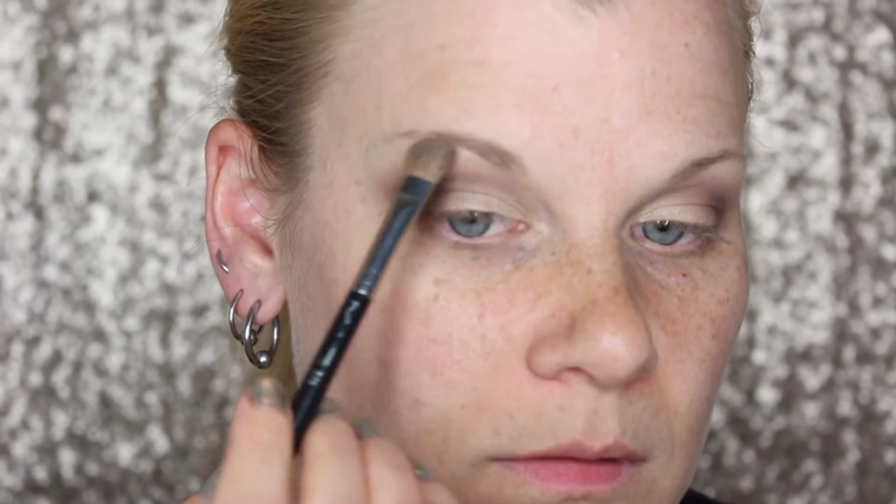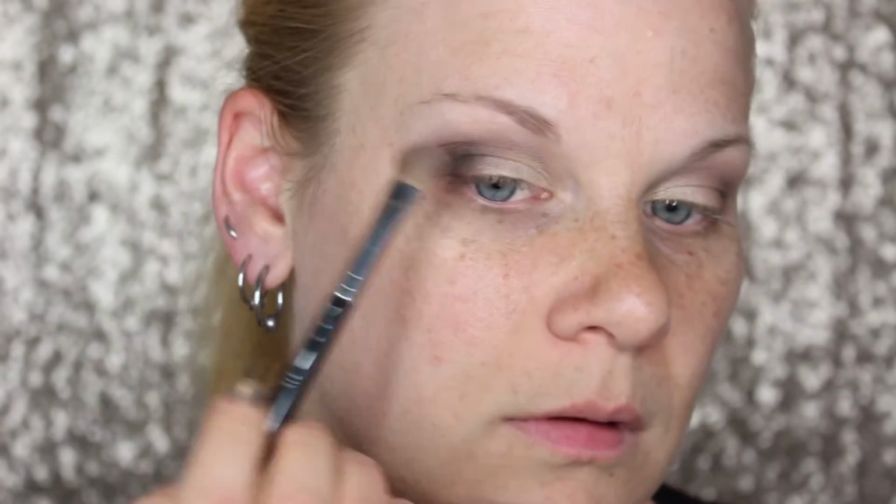And to finish up with the eyeshadows, I'm using Liberatus on a fluffy brush and applying that directly to my brow bone to help blend everything out.